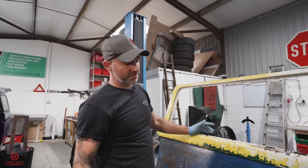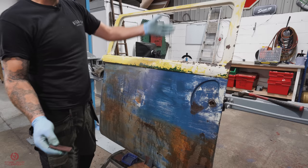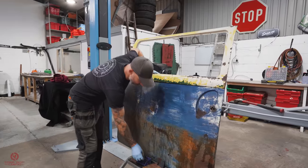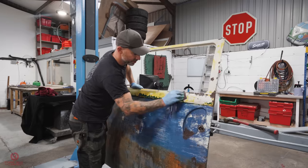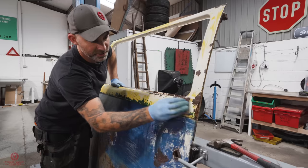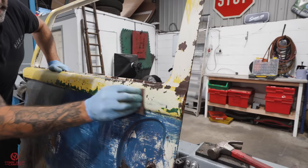So I thought it was a bit of fun before we do the whole thing, rust removal with the CLR. Let's do maybe a quarter of paint so we can see the real comparison between the worst and a clean bit. So I'm gonna get straight onto the yellow and white area and green. And you'll notice that the green will probably come off first. You can see it's now starting to react.